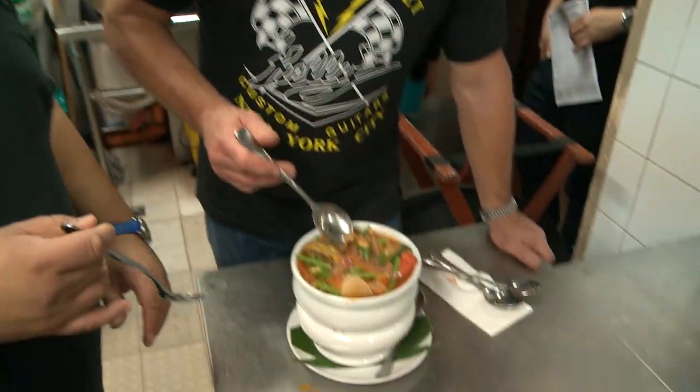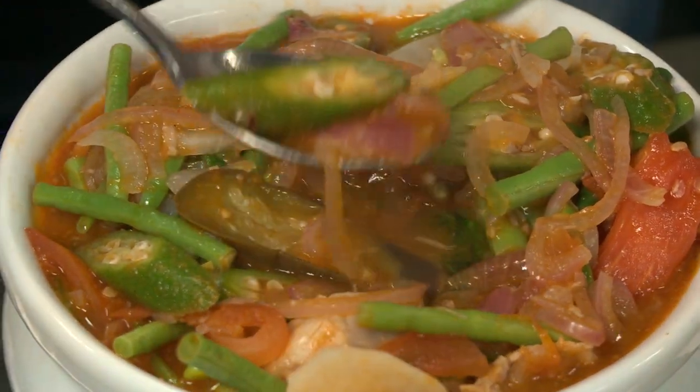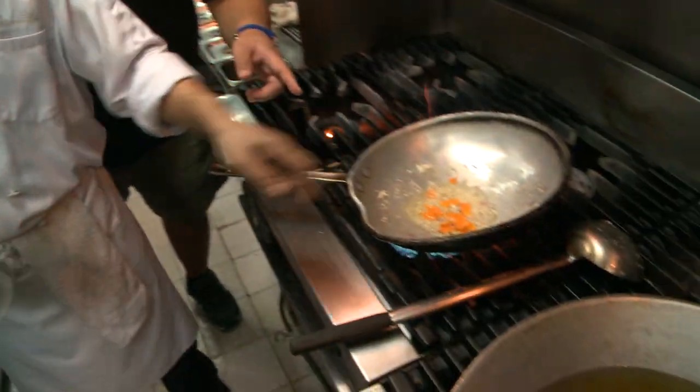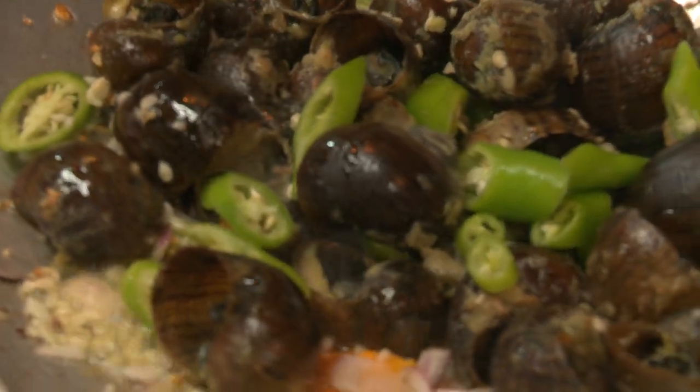It's still a light dish, you know. There's a lot of stuff in there, but it's very light. The vegetables, okra and long beans. What he threw in there, it's called dilaw. It's a native ginger. Yeah, it looked like a baby carrot.